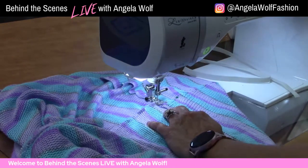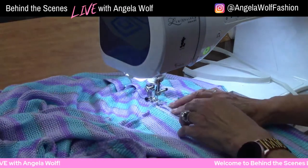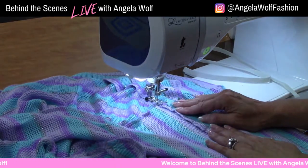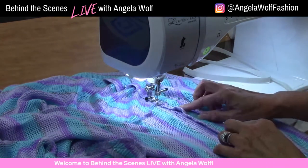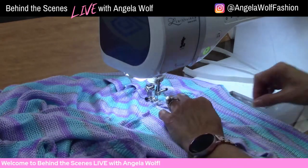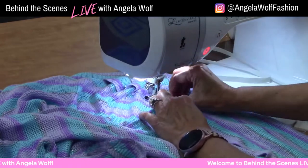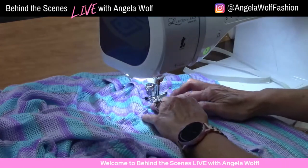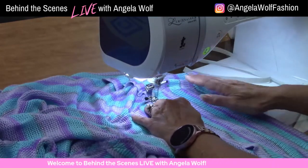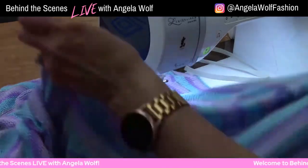I'm going to use a straight stitch with a stitch length of 2.0. Now, when we use knits, quite often I tell you to use a zigzag stitch, right? But there's a ton of fabric here, so I don't have to worry about the stretching to put it on. I mean, there's enough fabric to put two of me in here, probably. So I'm just going to use a straight stitch. Just get it rolling, because this fabric can definitely be a little fussy.